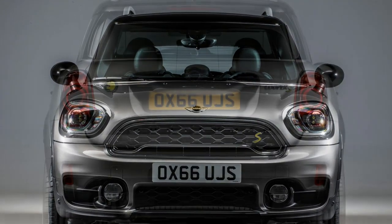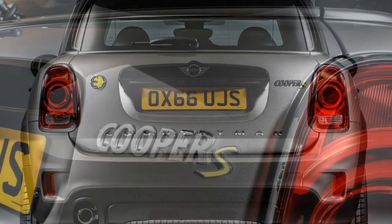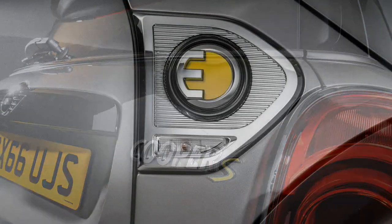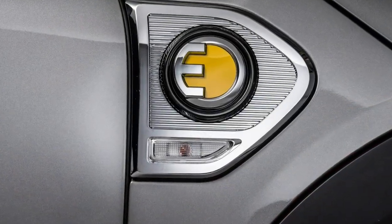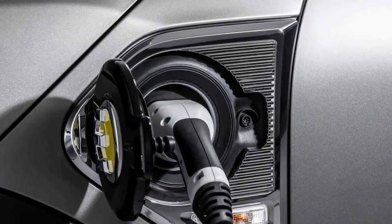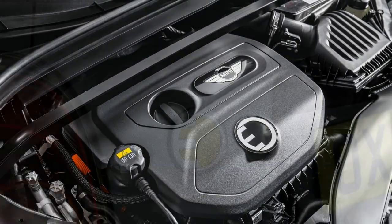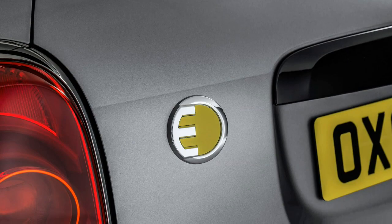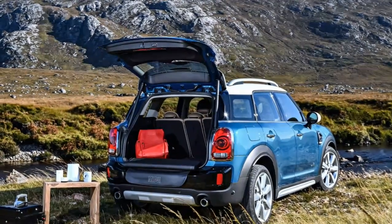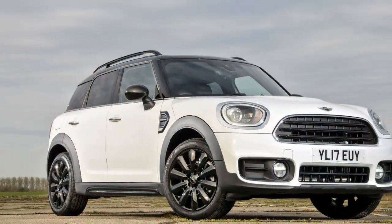Dropped from the lineup in 2019 was the Cooper SD. Providing more performance than the Cooper D, but remaining economical, it's powered by the 190 horsepower version of the same 2.0-litre diesel. Torque is rated at a hefty 400 Newton-meters, providing a good amount of punch for overtaking maneuvers, while 0 to 62 miles per hour is dispatched in 7.7 seconds. And it'll go on to a top speed of 137 miles per hour. This could be the only Countryman not provided with a manual gearbox.